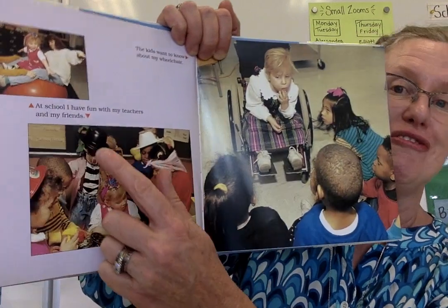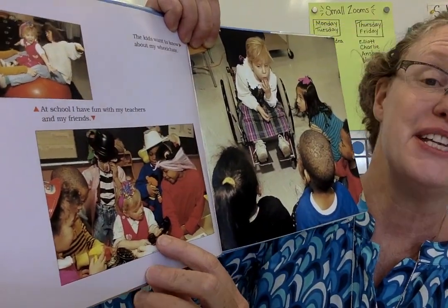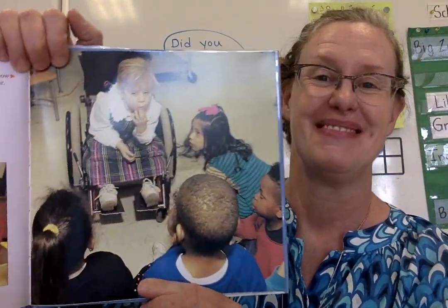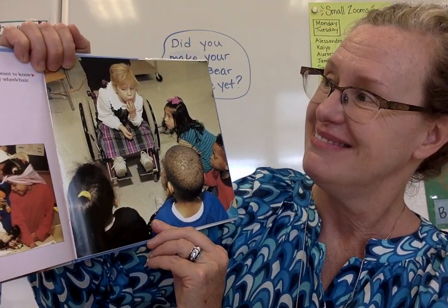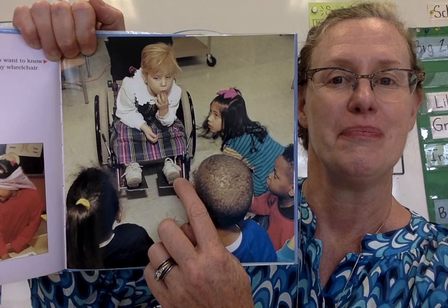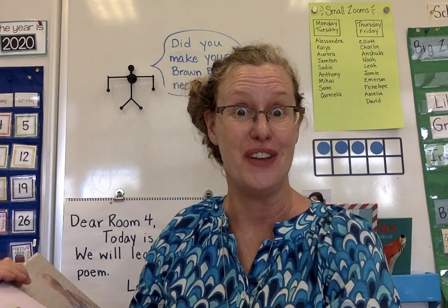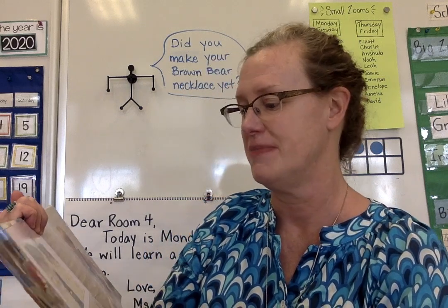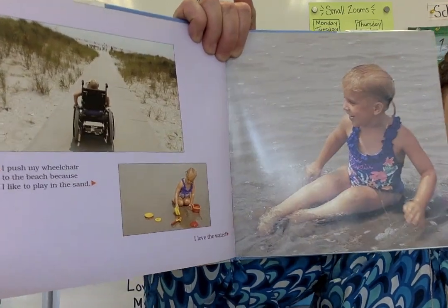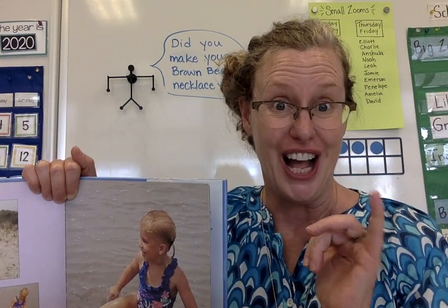"At school, I have fun with my teachers and my friends." Just like us. We have fun on Zoom. "The kids want to know about my wheelchair." You might not have a wheelchair, but I bet there are things that kids want to know about you, like during VIP. Kids ask a lot of questions. "I push my wheelchair to the beach because I like to play in the sand. I love the water." Do you love the water? I do.